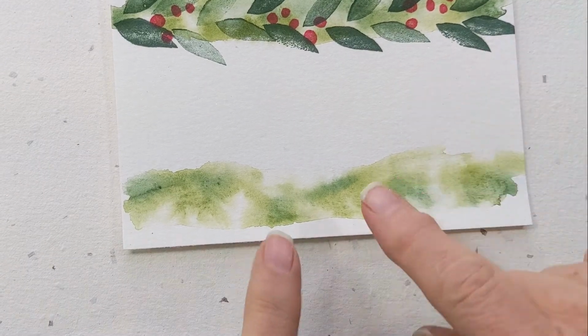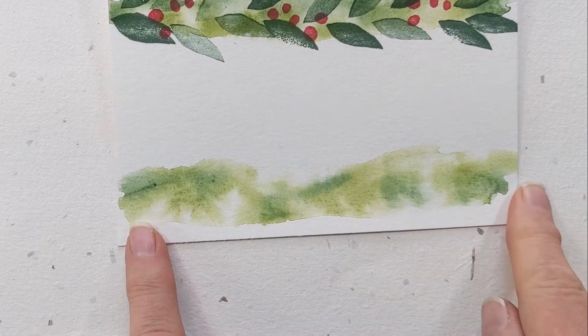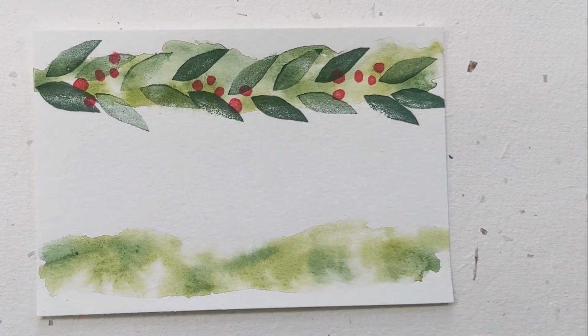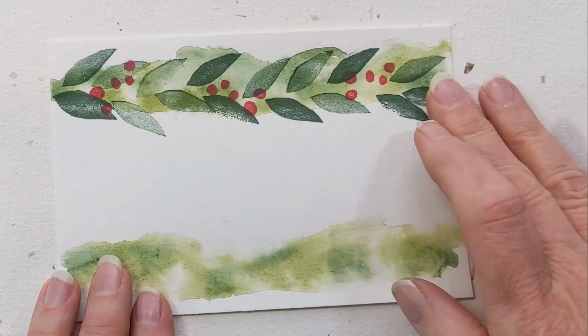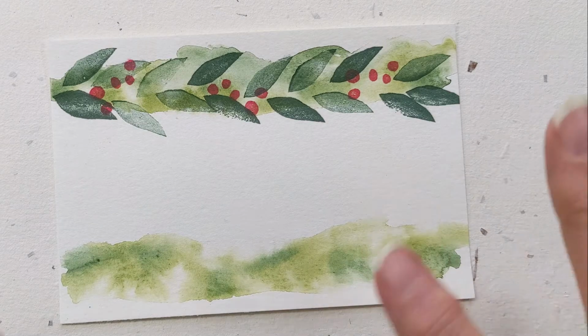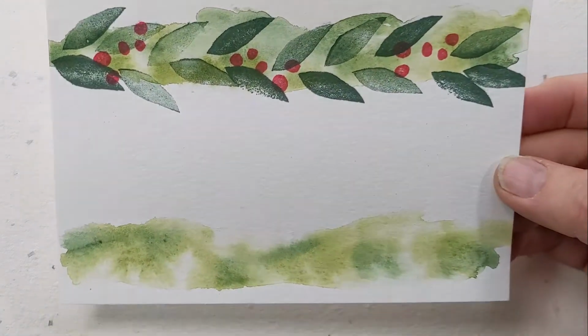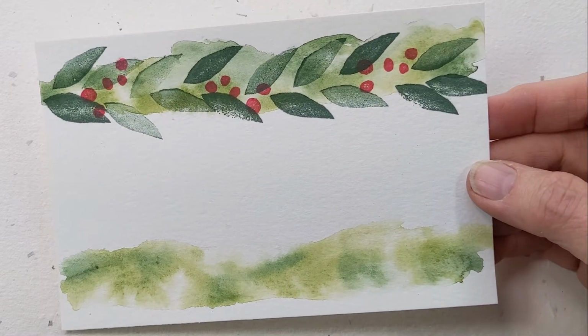Another idea is you could do a wet on wet kind of wash with watercolor. Let it dry and then stamp right on top of it. And that just has a really nice hand-painted feel, sort of ethereal and just sort of moody, and I like that. So watercolor is always a good option with stamps in my world.